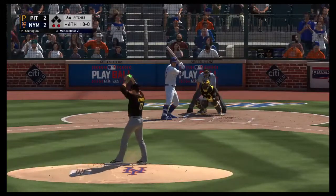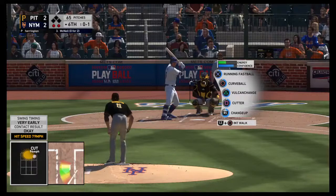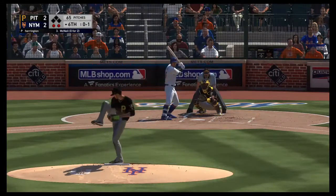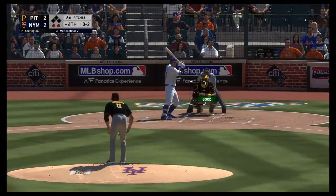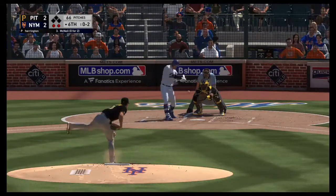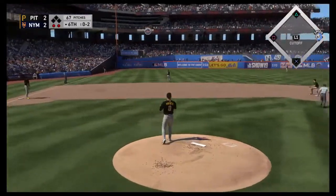Now batting. First delivery to him on the way. Strike 1 to start the at-bat. Checks his swing, but this will be strike 2 call. And there's number 8, 1 away. Swing and a liner. A leap, but he can't bring it down. Base hit.